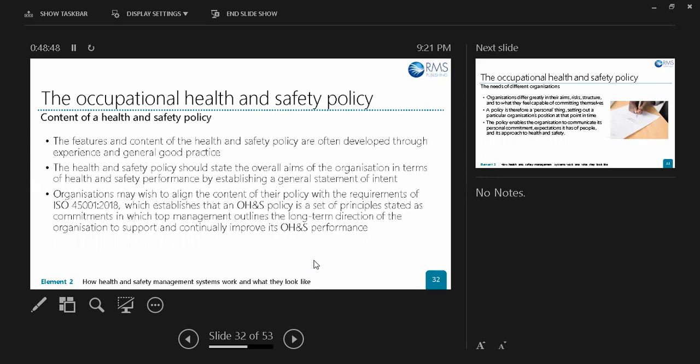The aim and objective of the organization is that we will reduce accidents, we will follow the rules and regulations, we will protect our workers, and we will follow the standards of occupational health and safety management system ISO 45001, ISO 9001, and ISO 14001 environmental management system.